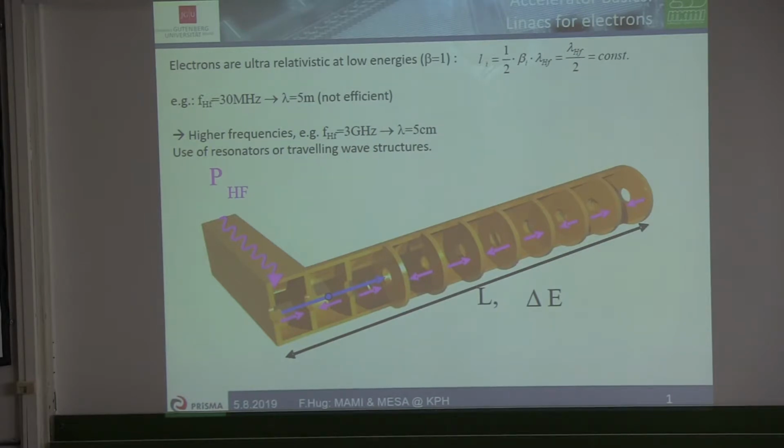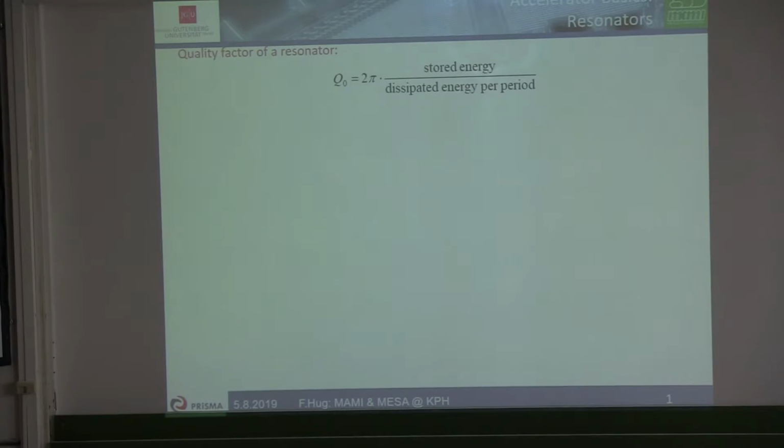Now these kinds of resonators do not give you the power to the beam for free. If you have electrical fields which are alternating, you have mirror currents and magnetic fields around the electric fields, and so induced mirror currents, and you have losses. The losses of an accelerating structure are related to the quality factor, and the quality factor is 2 pi times the stored energy in the resonator divided by the dissipated energy per period.